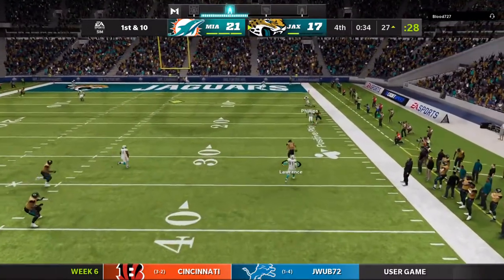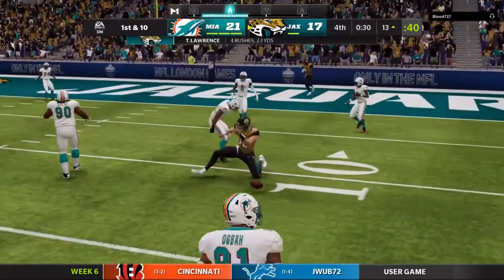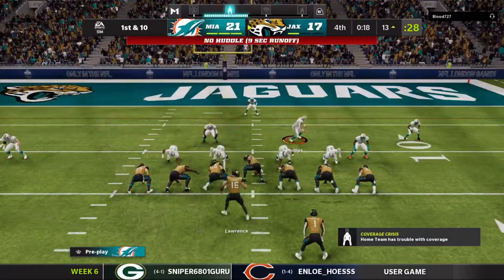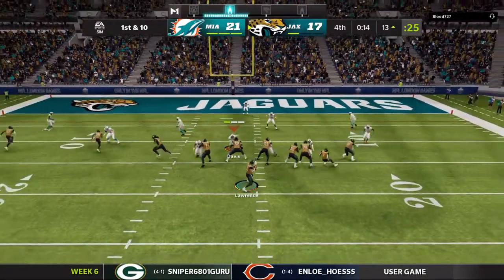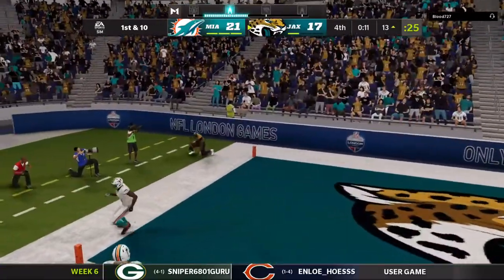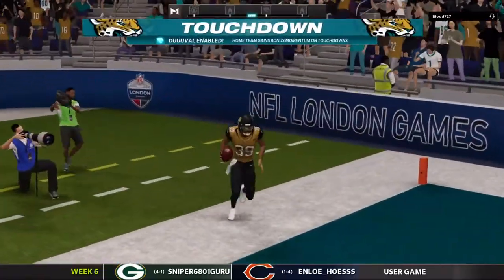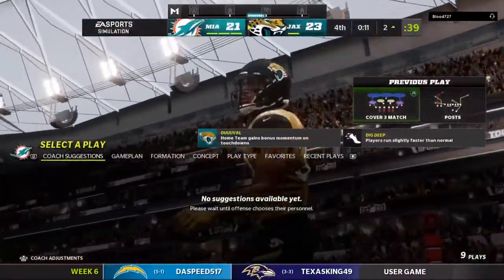Escaping the pressure right. And they'll work it inside the 15-yard line before it's all said and done. Opted to run for it. The decision a good one. Picking up the first, getting 14 yards on the scramble. And he's got it. It's caught for a touchdown. And they have taken the lead here in the final seconds.